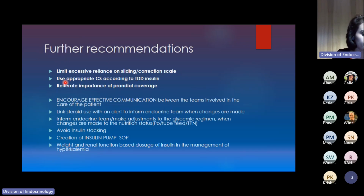Further recommendations: limit excessive reliance on the sliding scale correction, use appropriate correction scale according to the total daily dose. The low dose if the total daily dose is less than 40, medium if it's 40 to 80, high only if the patient's requiring more than 80 units of insulin per day. Reiterate the importance of prandial coverage. Any patient that is eating should not be on a correction scale alone. Encourage effective communication between the different teams involved in the care.